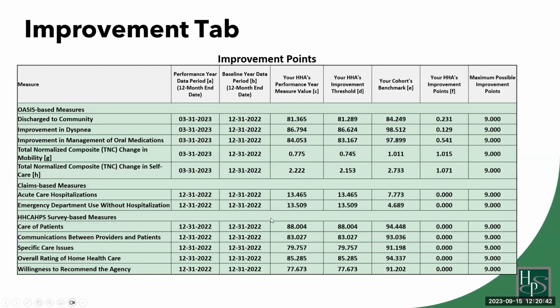Now, when you get to the claims-based data and the HHCAHPS data, they cannot have improvement scores at this point, because all of the scores for the current performance year are based on 2022, and your improvement thresholds are your 2022 scores. So it's impossible for any agency to have improvement scores at this point. But as you saw on the previous screen, if your 2022 scores exceeded the 50th percentile of scores in the nation, then you did get some achievement points for those items. But nobody can have improvement points in claims data or HHCAHPS data at this point.